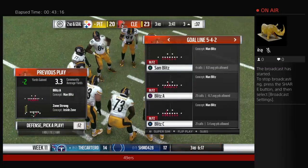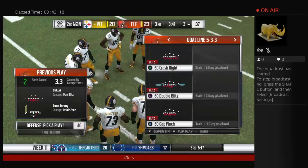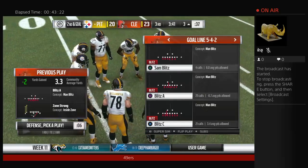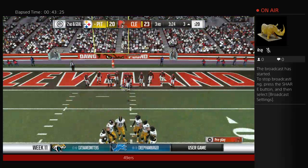And that loss of yards there is not just on him. It's on the guys blocking for it. I mean, they're supposed to create some type of space or at least get a stalemate. They end up letting them through, and they ended up tackling him for a loss.